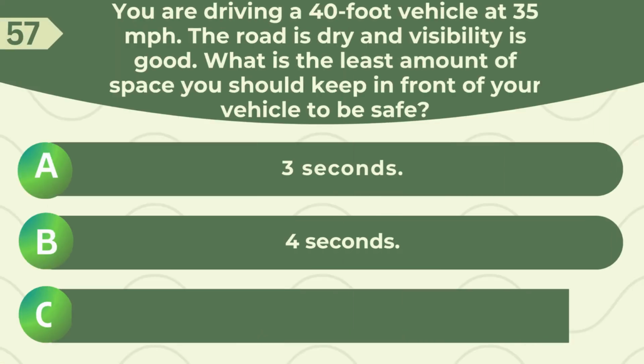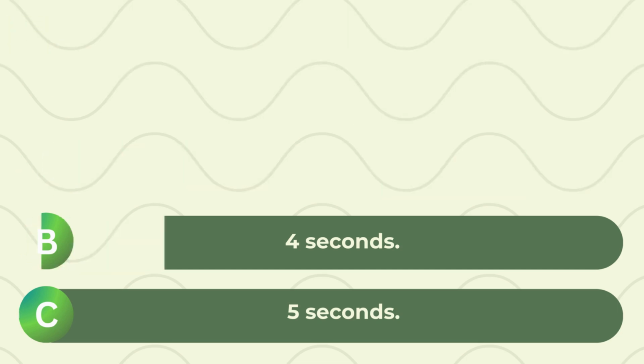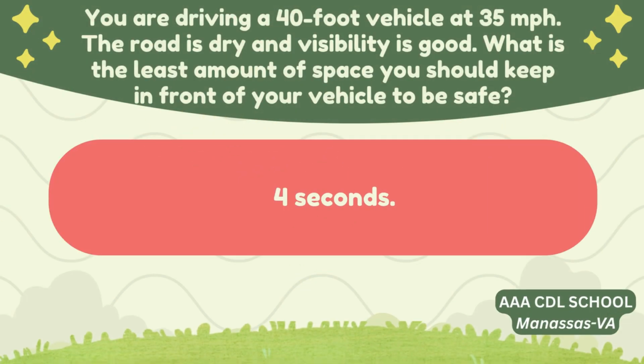You are driving a 40-foot vehicle at 35 miles per hour. The road is dry and visibility is good. What is the least amount of space you should keep in front of your vehicle to be safe? A. 3 seconds. B. 4 seconds. C. 5 seconds. Correct answer: 4 seconds.